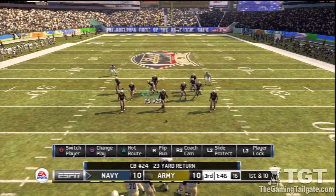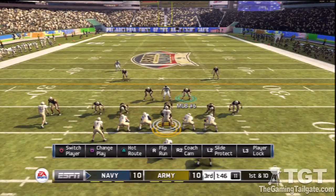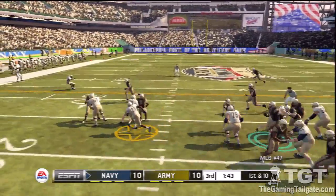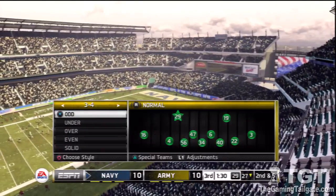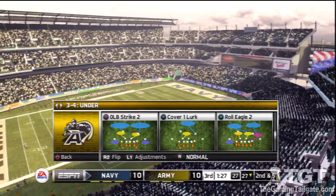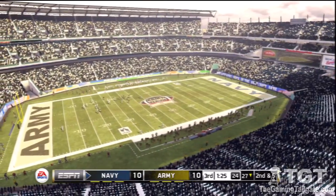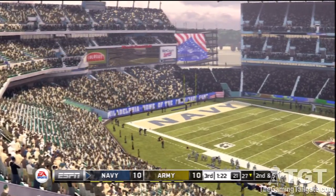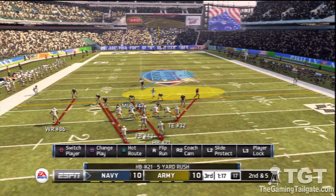Time's getting a little bit tighter now. You got to make every possession count. Feeds it to the back. Taken down as he works the left for a nice gain. That's good for a gain of 5 yards. That brings up second and 5. Second down and 5. Ball on the 27-yard line.